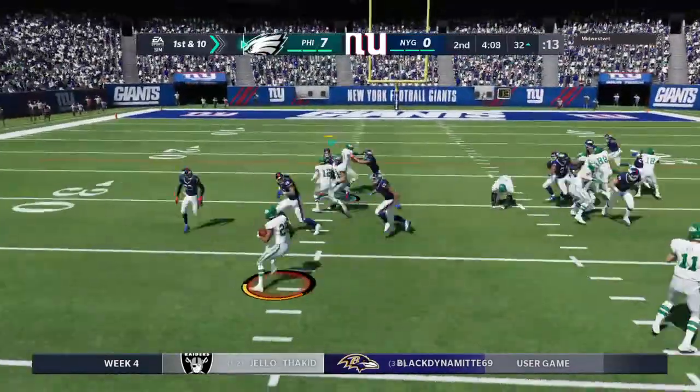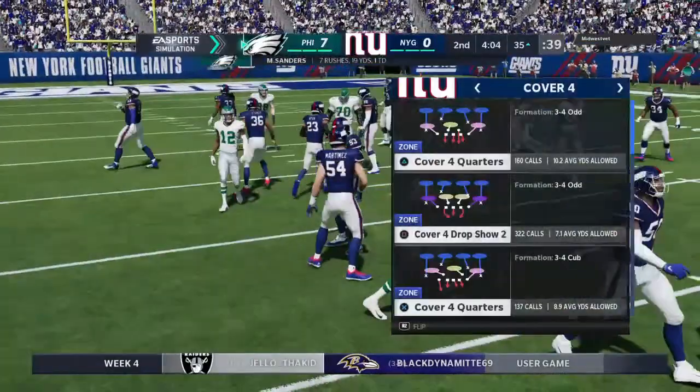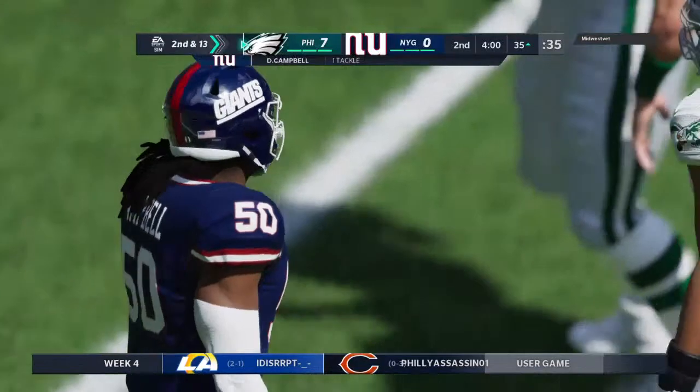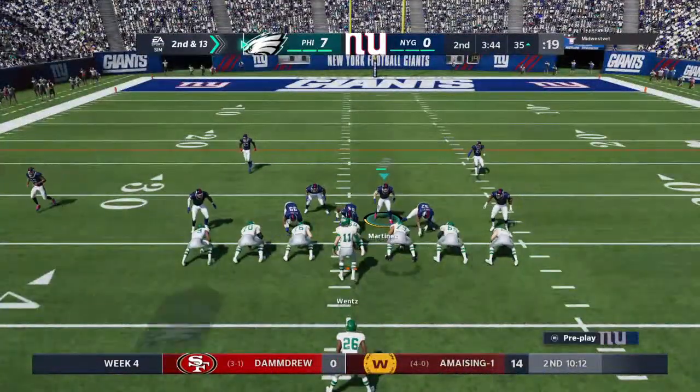On 1st down, it's Sanders. And that play is blown up, losing yardage back at the 35. Play 3 of the drive not as successful. They go backwards after those 2 first down gains. 35-yard line.